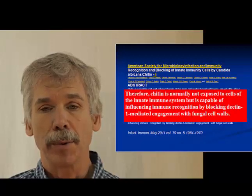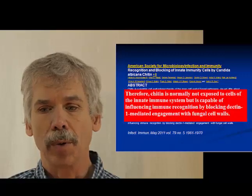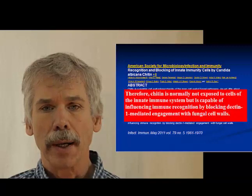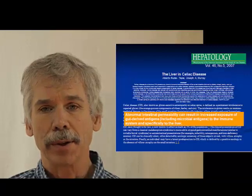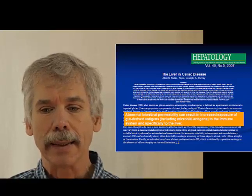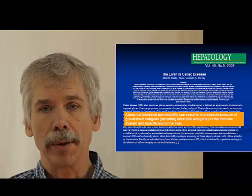Well, chitin poses a real serious problem to our immune system because it blocks our immune system. Our immune system can't do anything with chitin, so it can go wherever it wants. And that starts to increase the normal permeability, essentially making the gut leak. That'll start to overwhelm the liver.